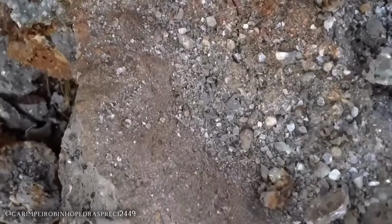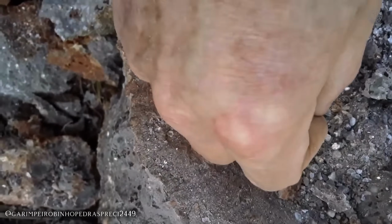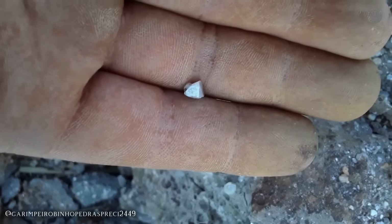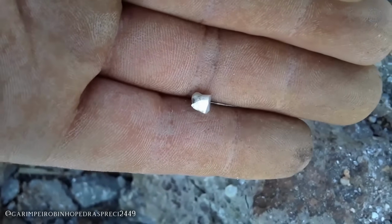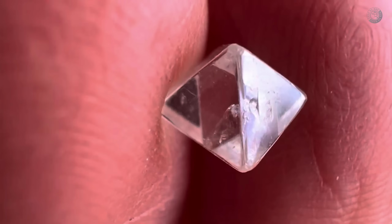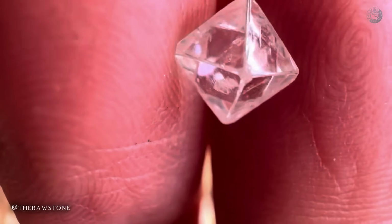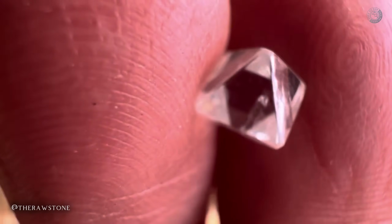Now I'm going to show you the main forms that diamonds can take in nature so that you don't run the risk of finding one and throwing it away without realizing that you're looking at a rough diamond. In the United States, the most common diamond shapes are irregular, but there are a few shapes that are easier to recognize and more reliable. The first is the octahedron, an eight-sided shape. This is the most common natural shape of rough diamonds and can be found in many parts of the world.